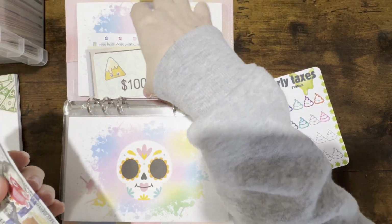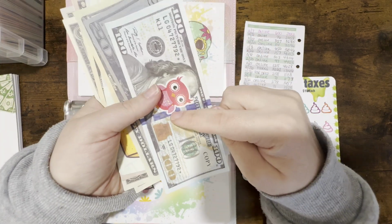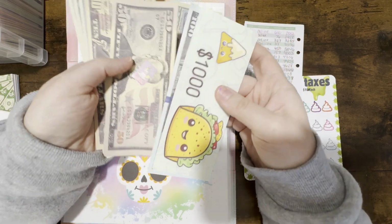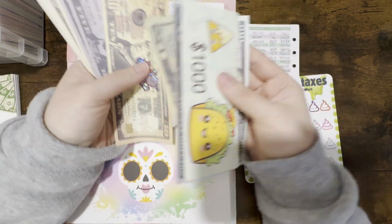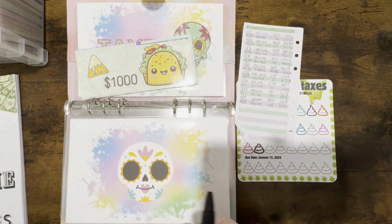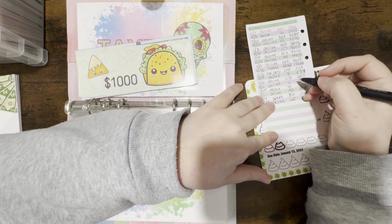If you're new here, this is all prop money or fake money. That's why you see stickers on it. Because I just deposit this money right into my savings account. There's absolutely no reason to keep it in cash when I don't need to use it very often. So that's the reason this is all fake money.